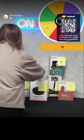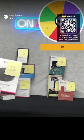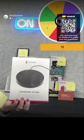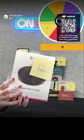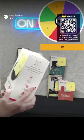Wait, you have two black ones. They're matching. You have matching charging stones, guys. These things are so cool. We have one left on the wheel, a white marble charging stone, but you won the black one. It's a $69.99 value right now at Target.